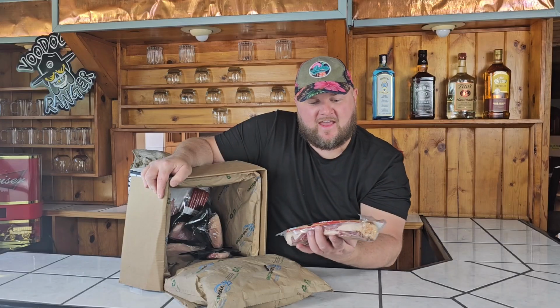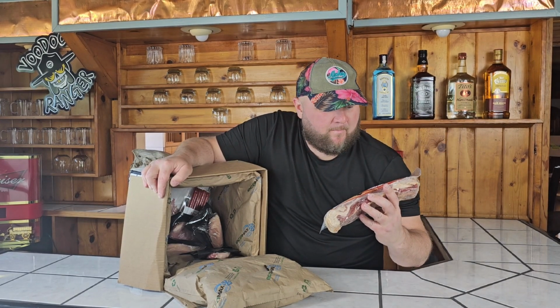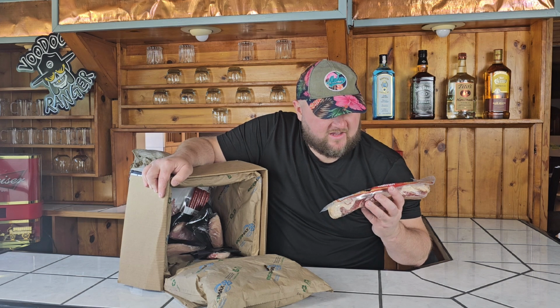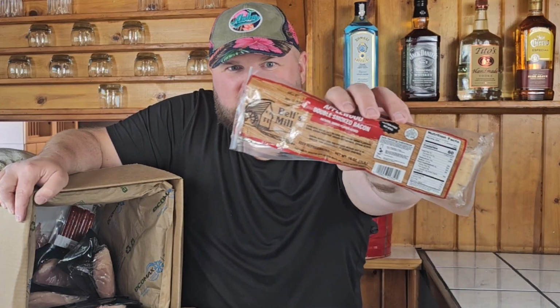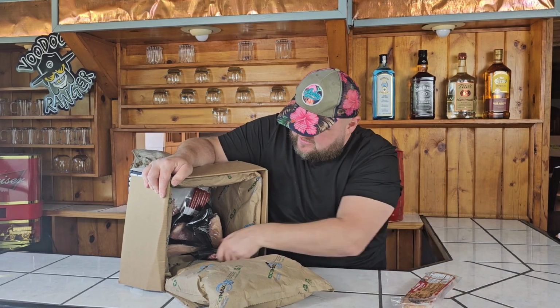First off, we got some bacon, applewood smoked. This came from Bell's Mill. Let's see if there's a Webster City, Iowa. So we got some bacon fresh from Iowa. Put that on the griddle, make some bacon cheeseburgers.